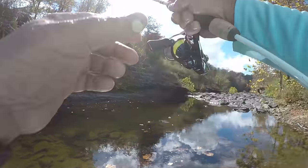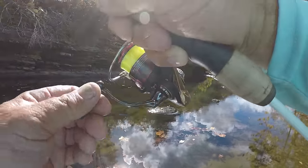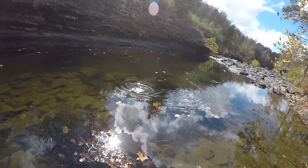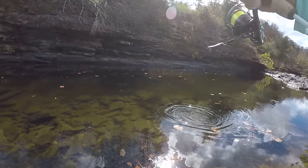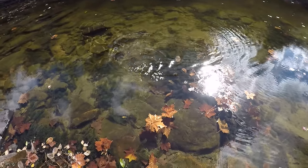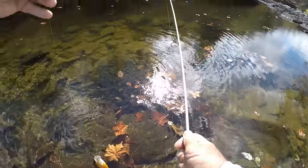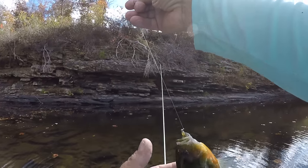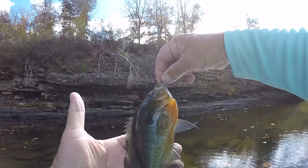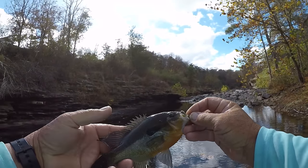There he is. Got him. This is a big one right here. This is a big red-breast sunfish. I thought it was a little bass. He followed it twice, then he finally committed to it. Yeah. There he is. Y'all see how clear that water is? Perfectly clear. I mean, beautiful. Beautiful water. But it makes it hard to get bit. Look at there. That's what I'm looking for. Big old pretty red breast sunfish like that right there.